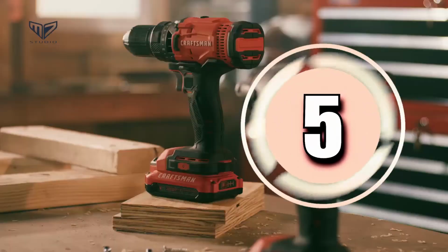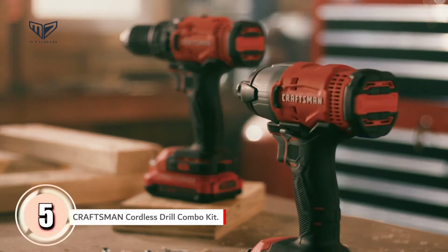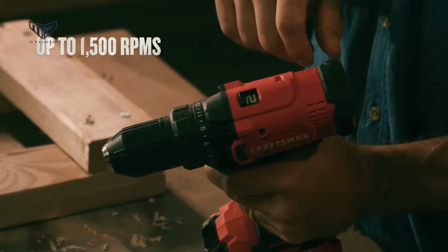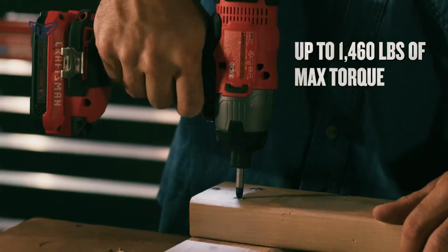In the 5th position we have the Craftsman Cordless Drill Combo Kit. While many 4-piece tool kits include a reciprocating saw for utility cutting, this collection from Craftsman opts for a larger 20-volt max circular saw with 6-inch blade instead.